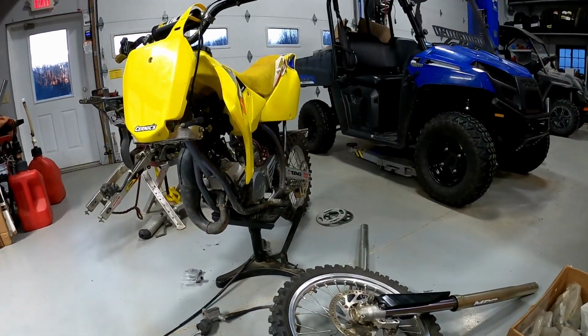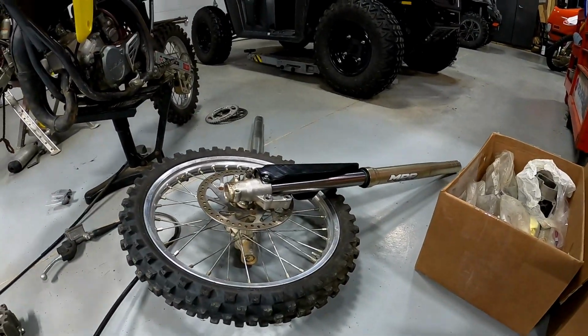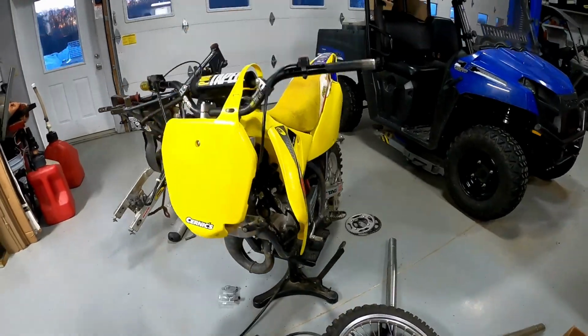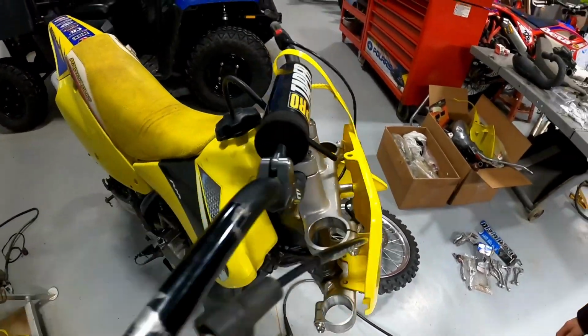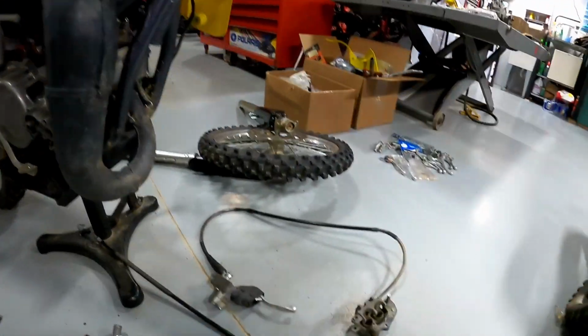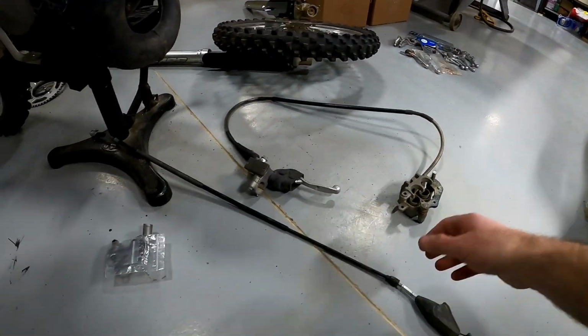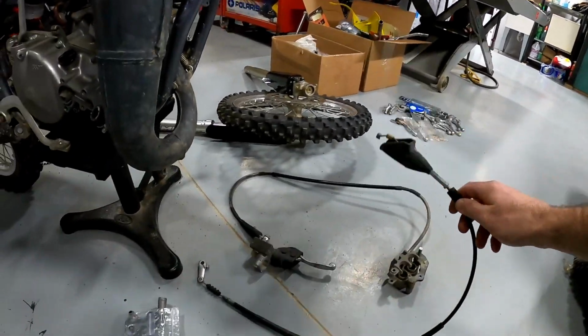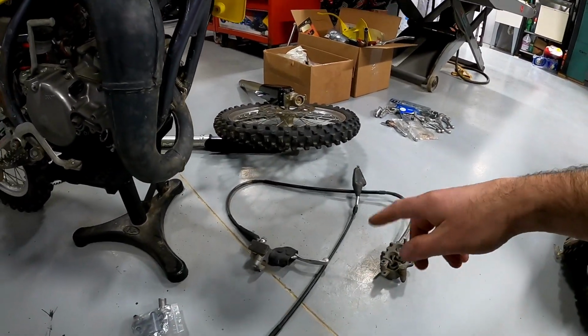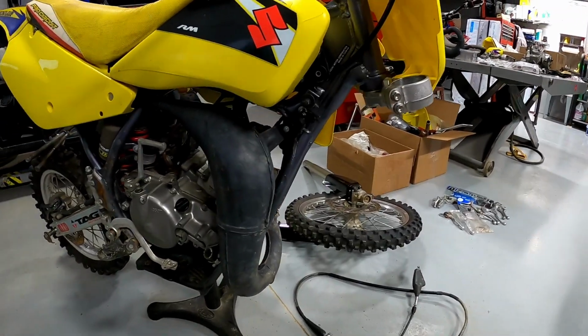So for the 2016, we've got the whole front end. But I did notice that this isn't even tight, so we'll take this all apart. We'll grease the steering stem. We found the front brake, and we found the clutch system that goes with the perch on the counter there. So I think we got brakes, clutch, front end.